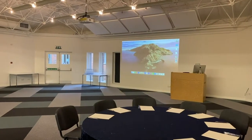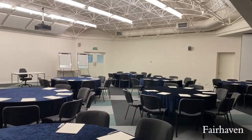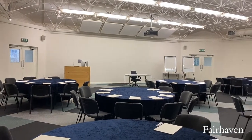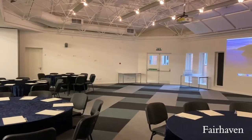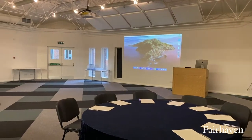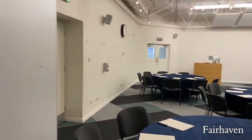So this is Fairhaven Open. It's our largest space, and it can accommodate 250 people theatre style, or 130 in a cabaret setup, and you can present from either side. So we can split it into two spaces, into Lord and Lady Fairhaven. We've got a soundproof wall that can split spaces, but otherwise it can be open and used for a large conference. And the great thing about this space is that it's completely self-contained. It's got its own cafe, 7 syndicate rooms, its own loos, so it's completely private as well.